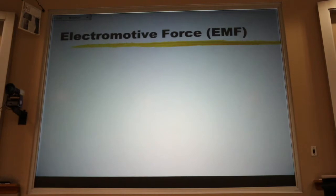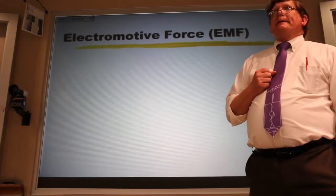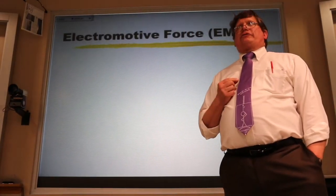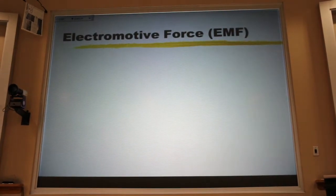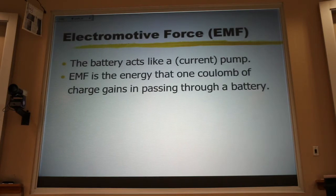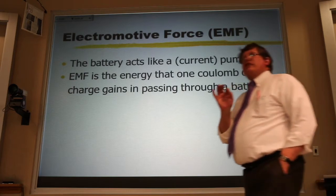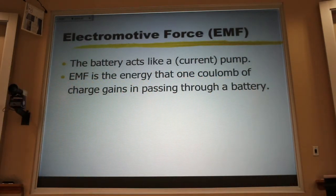Because that name is misleading. This is not a force pushing charges around the circuit. It is not in any way a force. It's just historically we've called it that, and I wish we had not. What it is, the battery acts like an energy pump, driving current around the circuit. The EMF is how much energy the battery gives to each coulomb that goes through the battery.